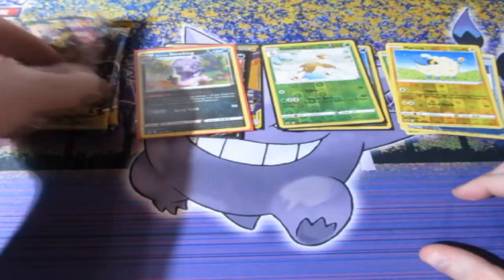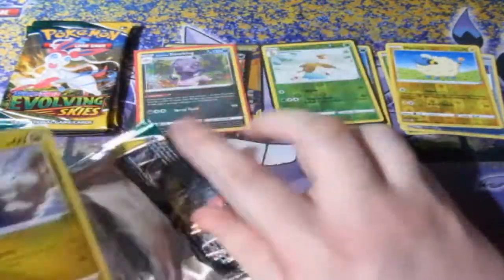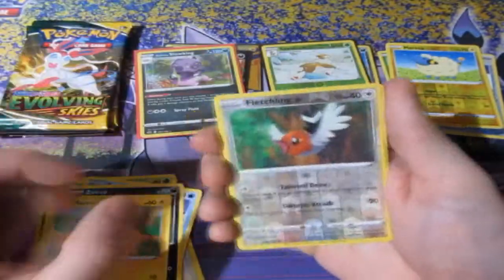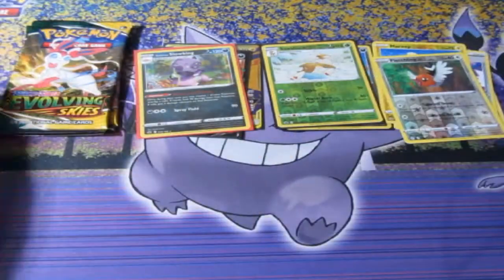Very weird indeed. Now Evolving Skies. Now this could be absolutely amazing or absolute trash, people. We don't know what's gonna happen here. I believe we're gonna get trash, people. Literally trash, because as you guys know, Evolving Skies doesn't like me, but I love it. It's a great set, but for some reason, I don't get anything. Literally, I don't get anything from this set for some reason.